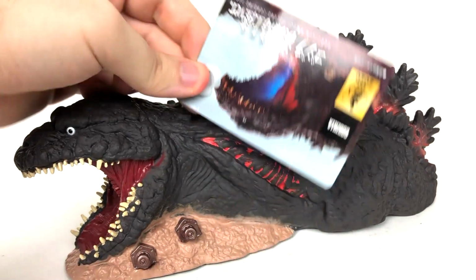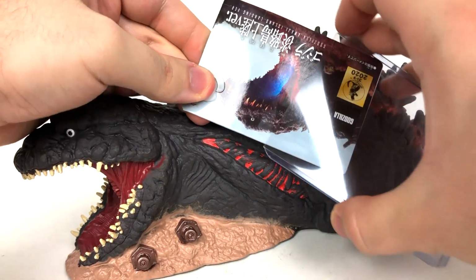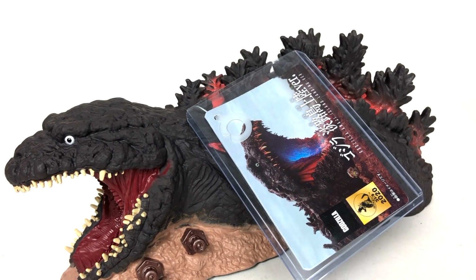And now we are just going to turn this way, and we are going to initiate a new portion of Bandai reviews where I put tags in these nifty hard plastic little card holders so they may be preserved. Now let's talk about this hunk of meat / paperweight.